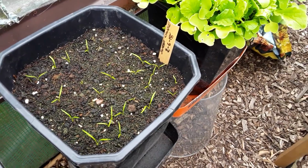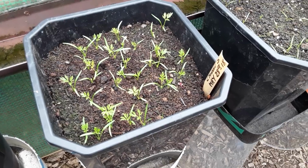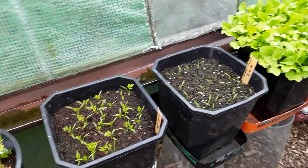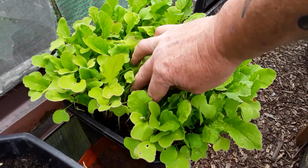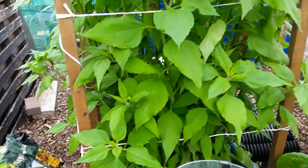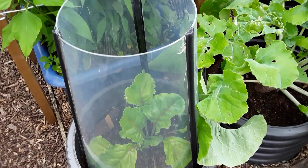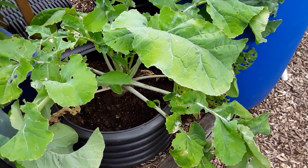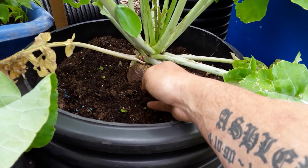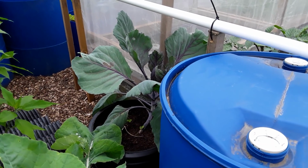Thin those Sweet Candle out, and I've also thinned the Nantes 5 out as well. They're far too crowded, they won't grow. Looks like they need a little drop of water. Some artichokes, giant beetroot, giant swede, really bulking out now. Had to remove some caterpillars off there.